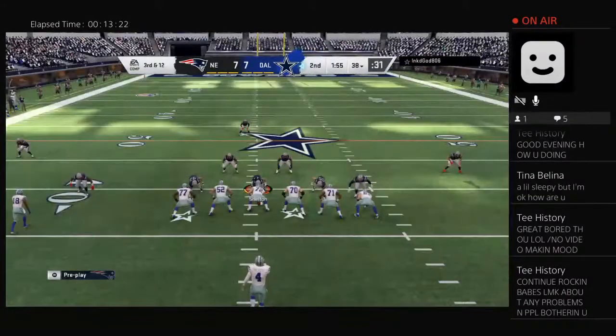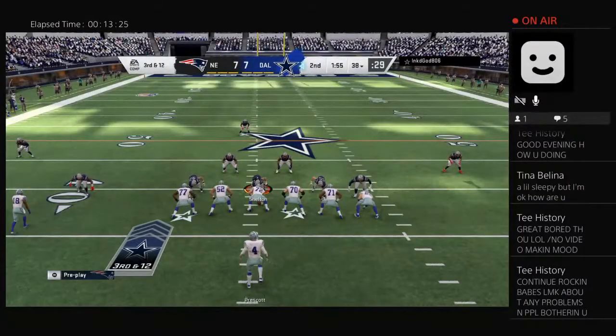I'm Brandon Gaudin. An incomplete pass on that last play, and that means they'll need to come up with something here on 3rd down.